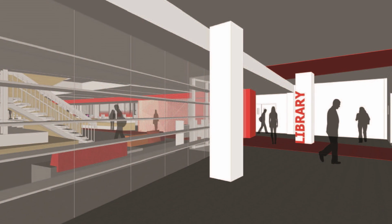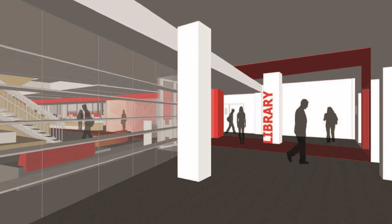So who can make use of the Learning Commons space? Basically anybody. If you're a member of the community, whether you're a student, a faculty member, or a staff member, you can definitely have access to all the resources within the space.